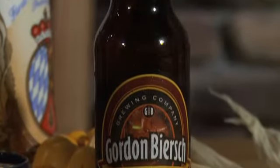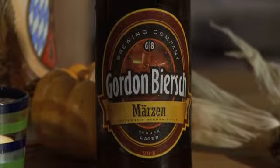Next, from Gordon Biersch. A lot of people are familiar with Gordon Biersch. This is a traditional Märzen as well.